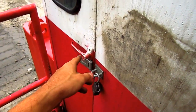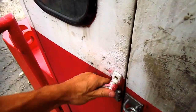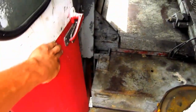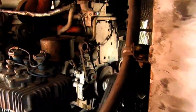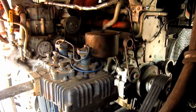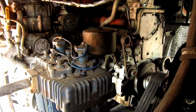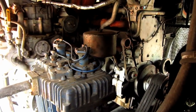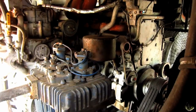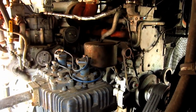Through this door is the engine room. Let's go inside and check it out. Okay, now let's talk about the powering system on this machine. The 4600 was available from Manitowoc as either a twin engine or single engine machine with multiple different engine configurations depending on what the customer preferred.